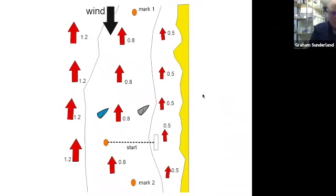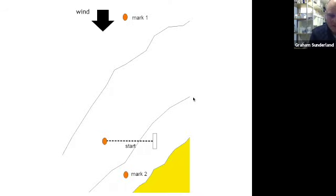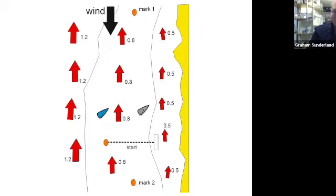Okay, so here's a strategy where we've moved the tide now in the opposite direction, same rates. So our strategy here, let's go back. The strategy here would clearly be the opposite way.